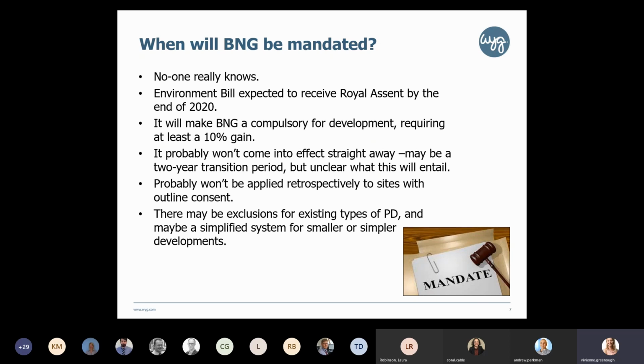However, given that we're now within a global pandemic, I wouldn't be surprised if it gets pushed back a bit. I think what's really key to remember is that obviously we had an election last year, and all of the main parties had biodiversity net gain within their manifestos. And there was no real objection to the net gain approach by any party. So it has generally been accepted that it will come into effect. But the key question is that we just don't know when.